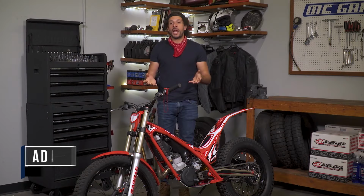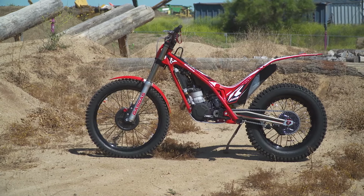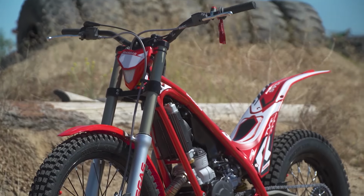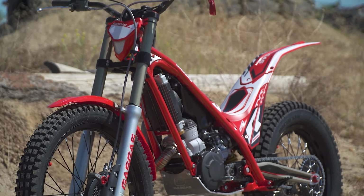Hey guys, well this isn't something you get to review every day. We just wrapped up riding GasGas's new 2020 TXT Racing 250. Now what this motorcycle is, it's a 250cc trials bike.